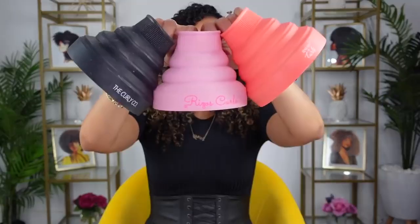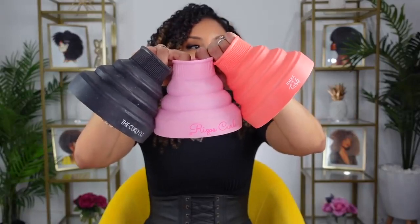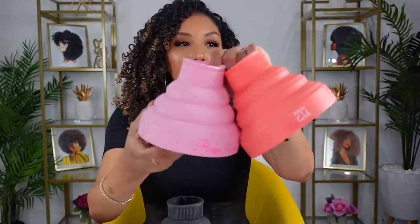But then I got the one by Rizos Curls, which actually feels a lot more durable. And I mean, it's pink, so it's super cute. And then I also have one by House of Curls, which is like this pretty coral color. If you look at all three, they're pretty similar. If I had to pick which one was most durable, I'd probably pick the Rizos Curls one.